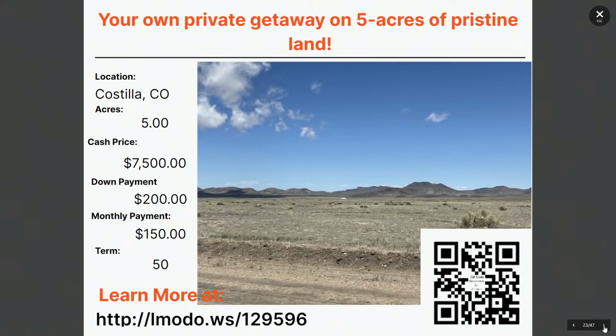All right, let's go to the next one here. Next one is also in Costilla, because we got a lot of them in Costilla tonight. This one, the asking price on it for the entire 5 acres is $7,500 with $200 down and $150 a month for 50 months.